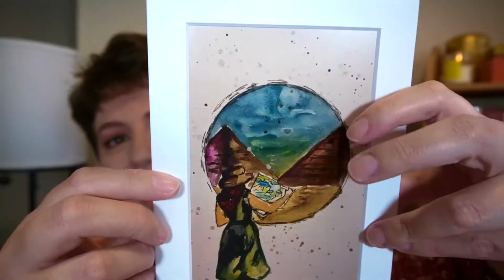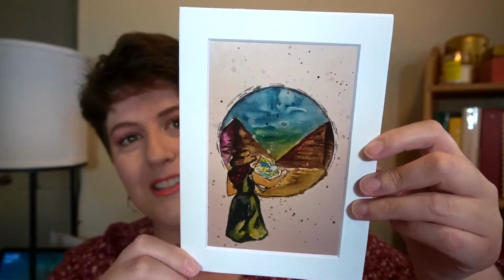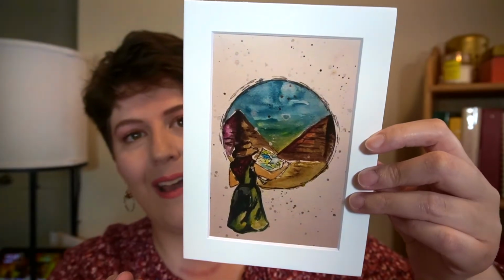Oh, and I see now. I was like, what is she looking at? These are pyramids, and she's looking at a map. I thought she was drawing or painting at first, and I was like, that's strange. It's pretty, but it's strange, but I see now. She's looking at a map and out at the pyramids.